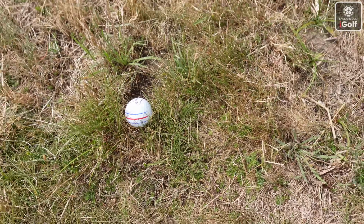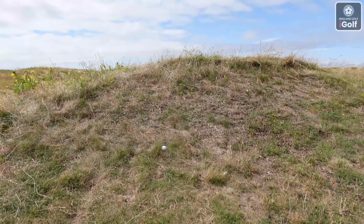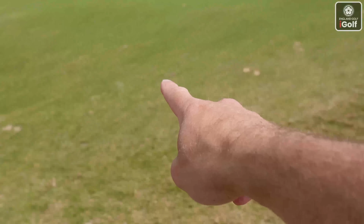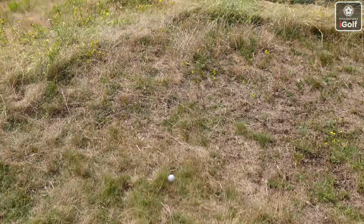That was a proper ball flight. Look at that for a lie. Like, I am on the most severe upslope and I'm straight into the hoolie. Like, there's the fairway, look, there. 1, 2, 3, 4, 5 footsteps away, and I'm left with that.